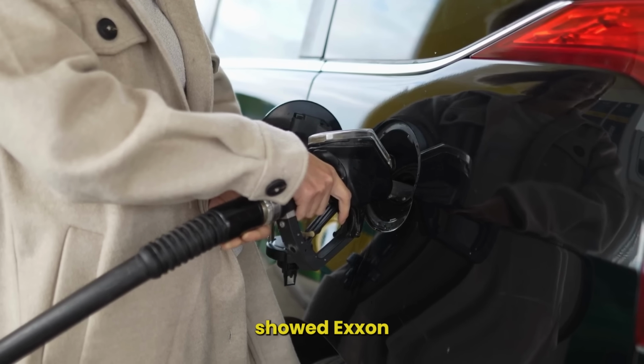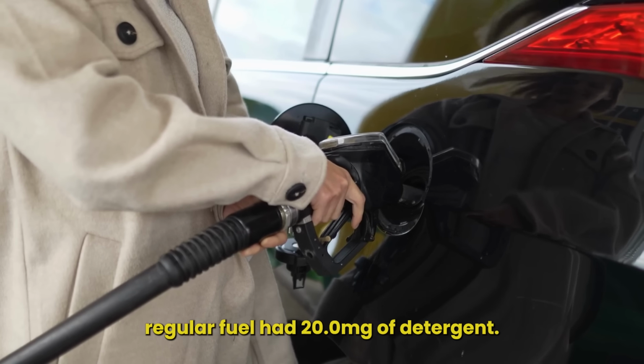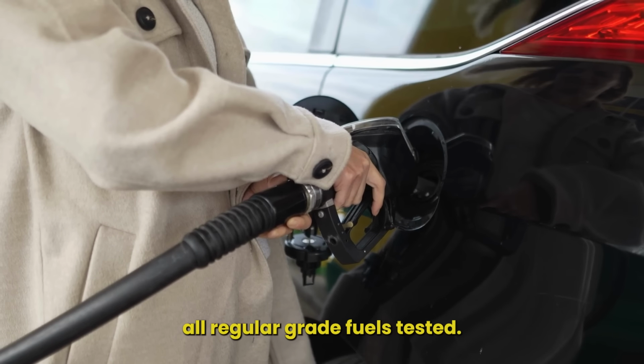AAA testing showed Exxon regular fuel had 20.0 milligrams of detergent. That was the highest among all regular-grade fuels tested.